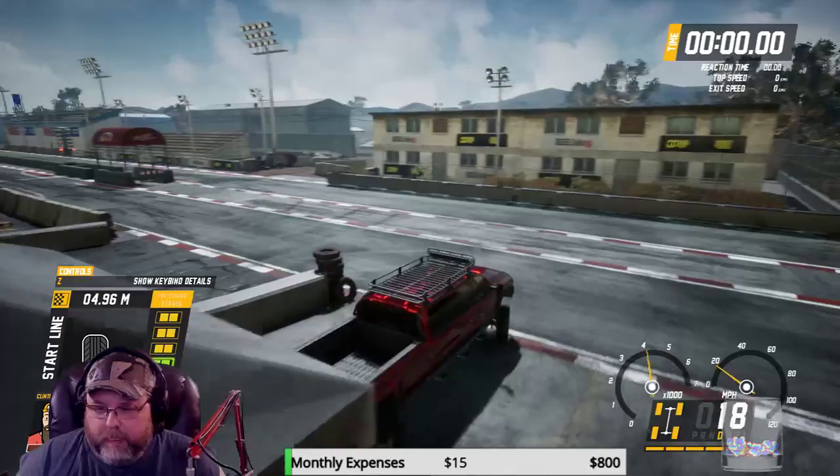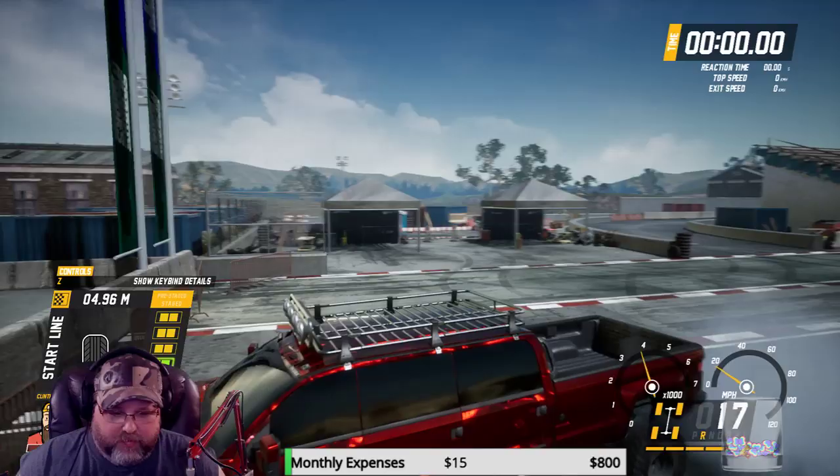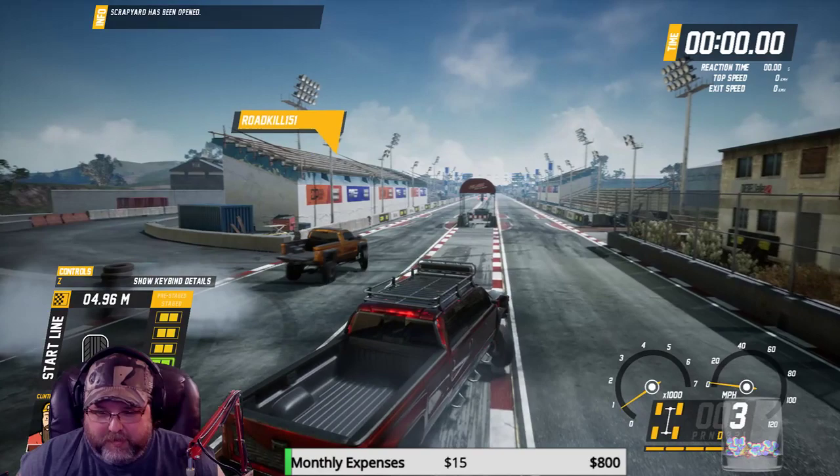All right. Oh! I'm pretty sure you have a better engine than I do right now. I don't know, but this damn four link is busted to hell and back now. I don't know why my tailgate's stuck down.